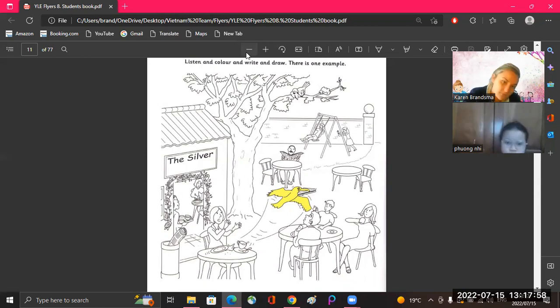Yes, I can. There aren't any people sitting there. Okay, just color the top of it blue. Can you see the yellow bird? This is an example. Now you listen and color and write and draw.